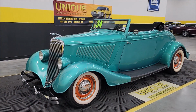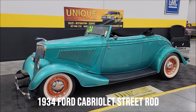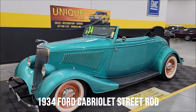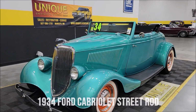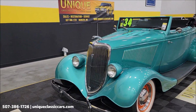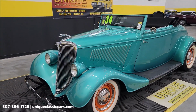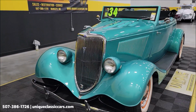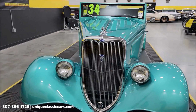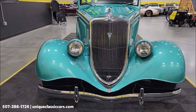'34 Ford Cabriolet here at Unique Specialty and Classics. Small block Chevy underneath the hood, paired up with an automatic transmission, Turbo Hydramatic 350 to be exact. This would be glass fenders and glass doors. The rest of the body is steel. Take a look at the front grille. Of course, the iconic '34 Ford grille, chrome bright work up front.